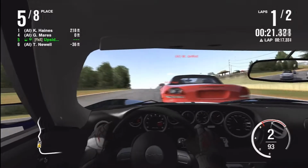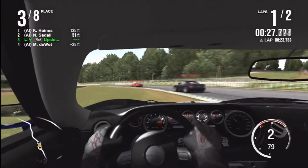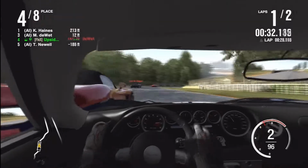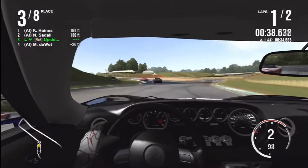Now, I chose to race the Ford GT mainly because the PI is just too low, and I like starting in the back. It's a lot more interesting of a race, and this race was absolutely crazy. I drove like a madman in this Ford GT, and it was so much fun.